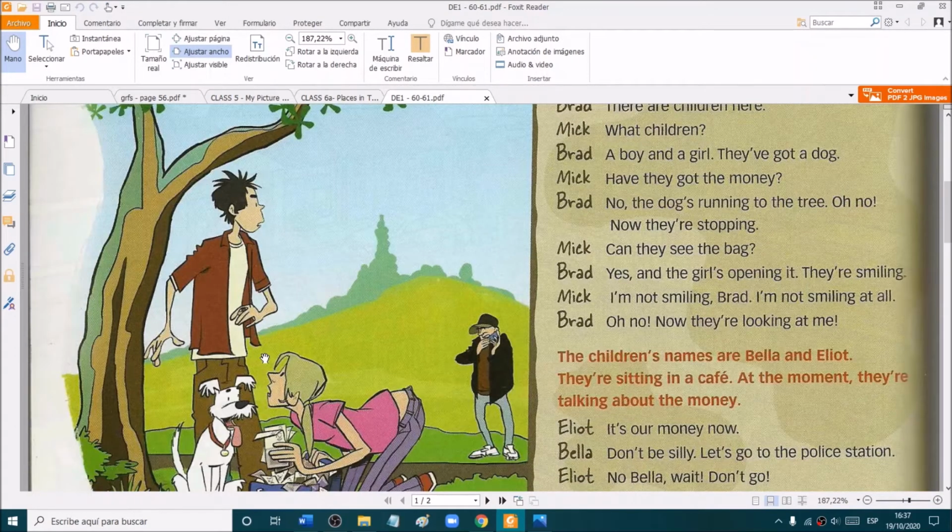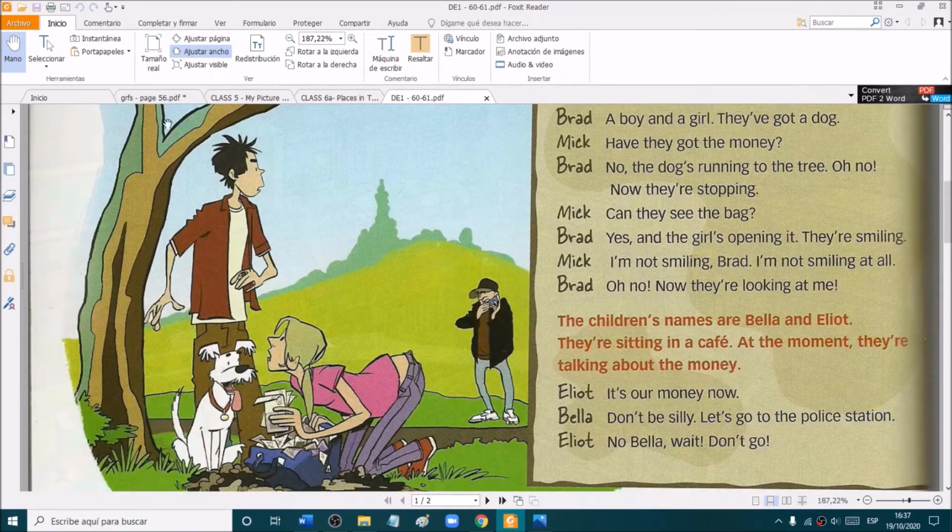So, let's see. In this picture, what do we have? Write on the chat. What place is this? Is this a cinema? No. Is this a museum? No. Is this a restaurant? No. Is this a school? No. What is it? Very good. It's a park. Excellent.